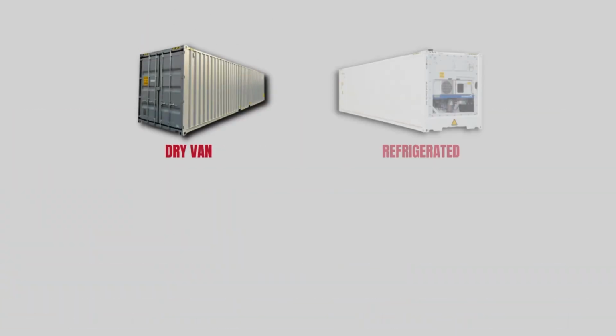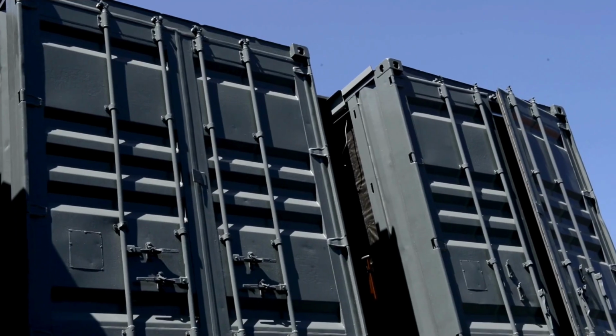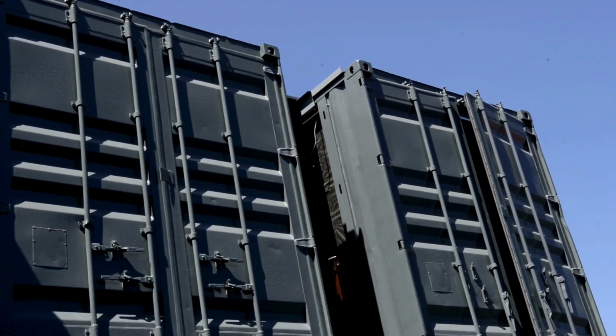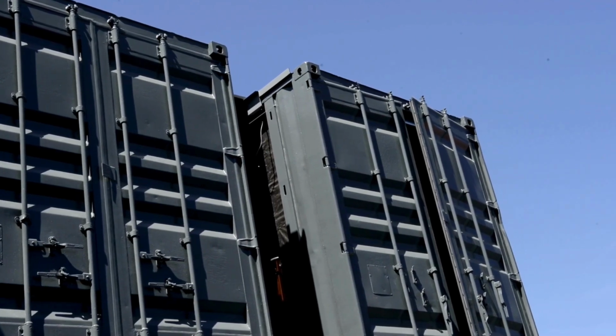Next, we provide a quotation. This includes the type of container, whether it's dry, refrigerated, or open top, the size, and any additional services like insurance and handling. We ensure that our quotes are competitive and tailored to each customer's needs.